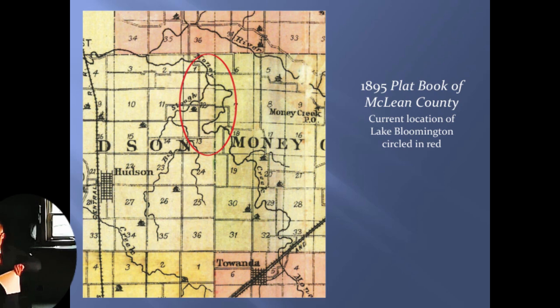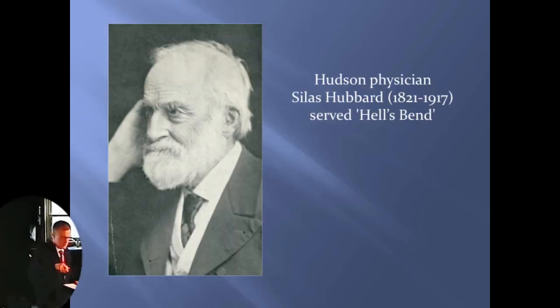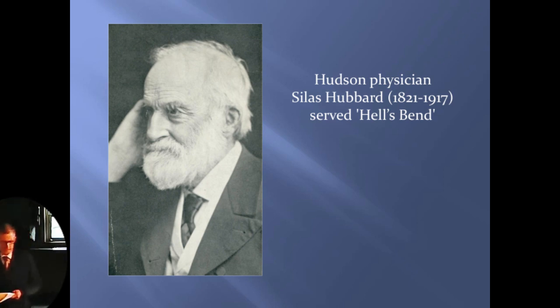So it was a rural neighborhood, right? But kind of an outlier, if you will. Dr. Silas Hubbard's house is in Hudson. It's on the National Register of Historic Places at the north end of town. It's a classic, what's known as an I house, Illinois, Indiana, Iowa farmhouse, two-story wood frame, symmetrical structure, sometimes with an addition on the back. That's the Hubbard home at the north end of Hudson.